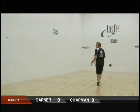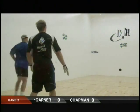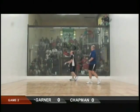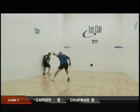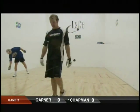And we are back for game number 2. 0-0, Allan Garner serving to David Chapman. Kind of hard to call this second game, Dave, because it appeared to be all Garner in that first game. Then that amazing comeback from Chapman, and then all for naught as he misses a couple really easy shots at the end of that first game to give the game to Garner.